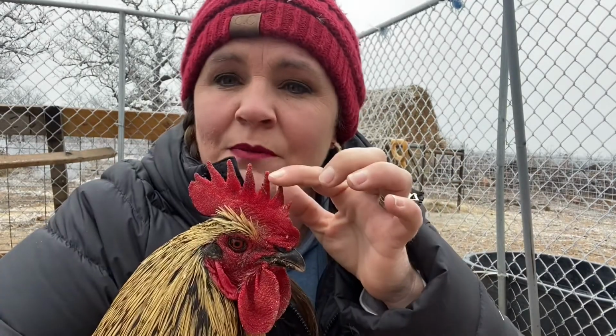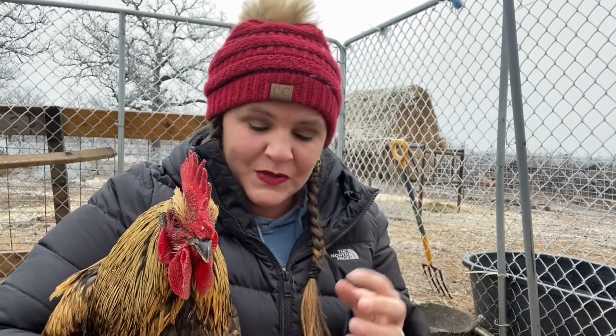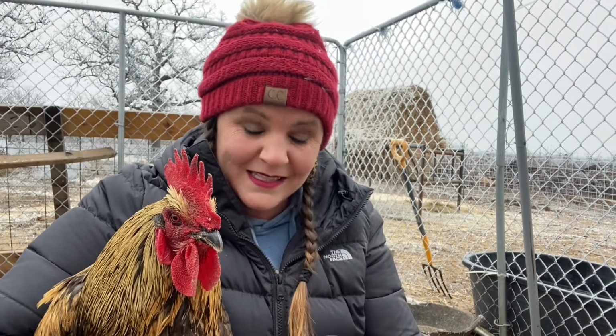You can see all his points. Now these points can get frostbitten and turn black. It's not really gonna hurt him. It's not gonna feel good, but he'll be okay. And it's gonna look horrible. It might ooze, it might get bright red, it definitely will turn black.